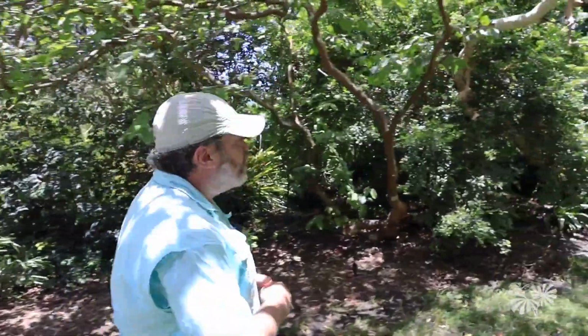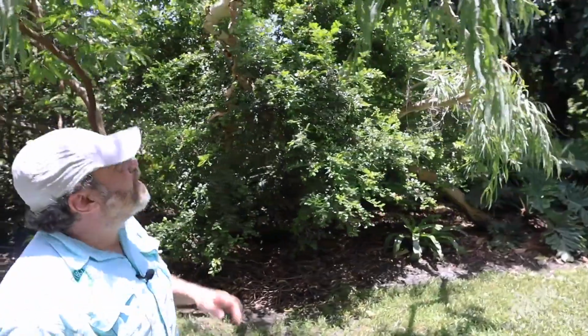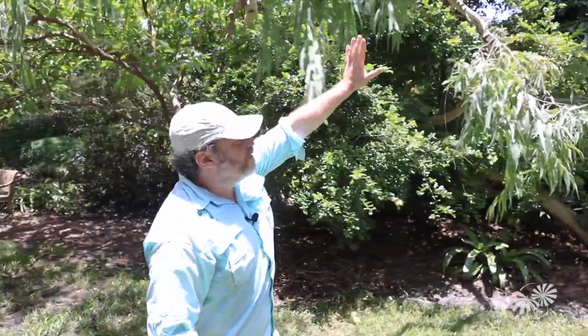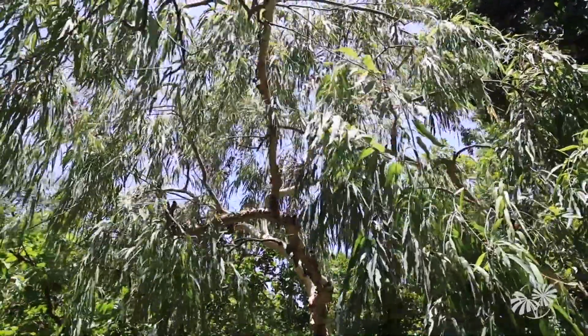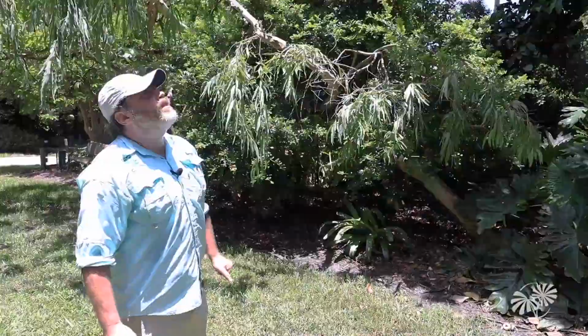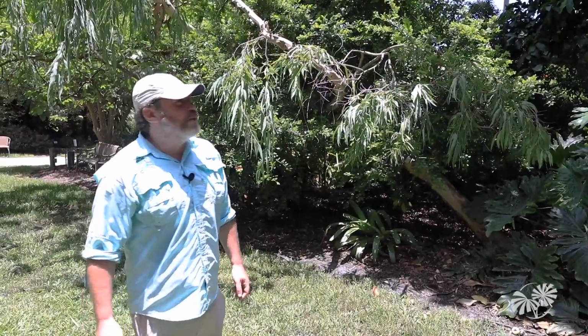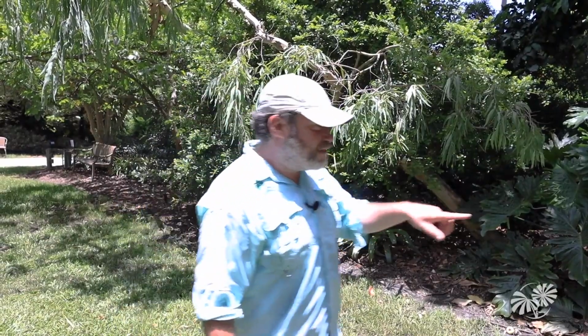As we walk through the Myrtaceae, we've got a whole history of different collectors. And this one right here is actually in full fruit, and it's a wax jambu, which can do really well here in South Florida. This is a variety that was brought in by the late, great Bill Whitman, a big fruit collector here. And you can actually see the fruit dropping.